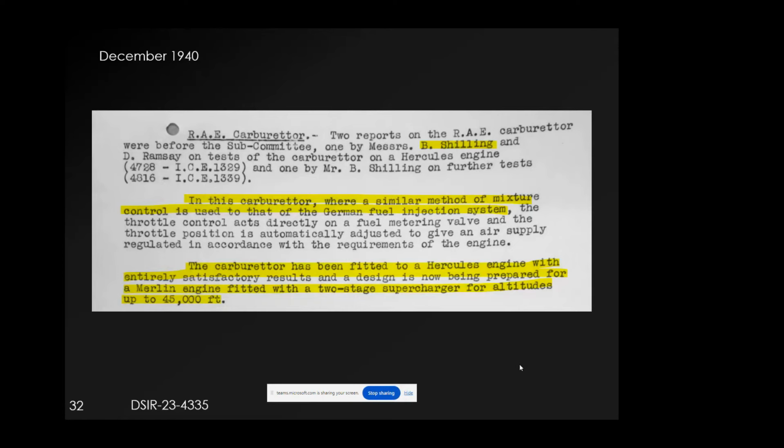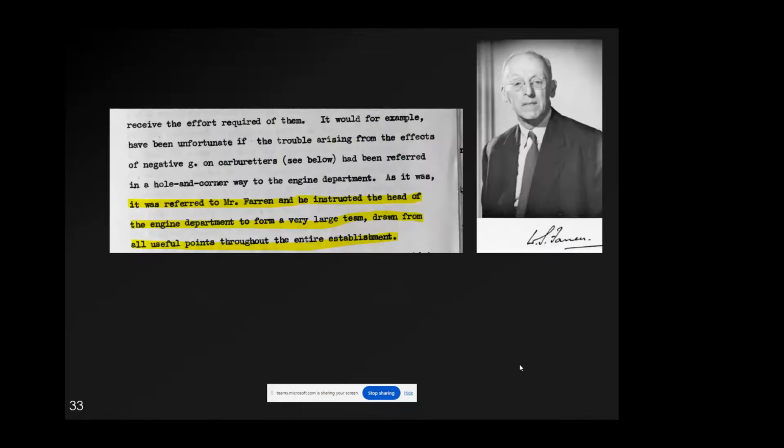By this point, they've also highlighted in the report that Beatrice's carburettor uses a similar method of fuel control to the one the German direct fuel injection systems also use. That's the one Griffith laid out in 1931.